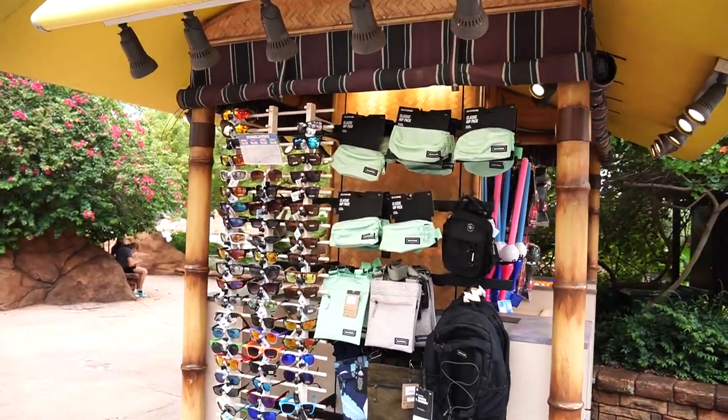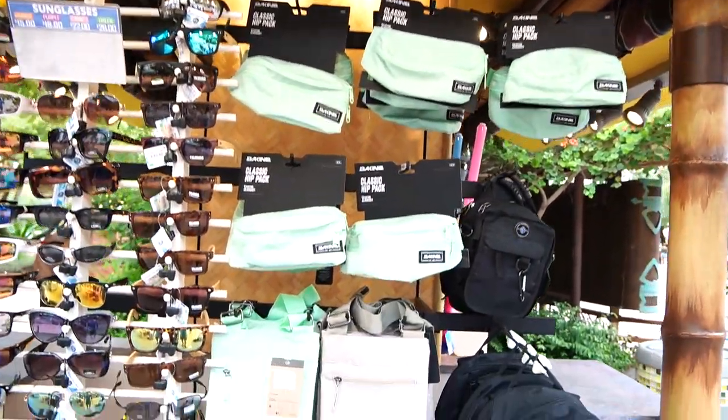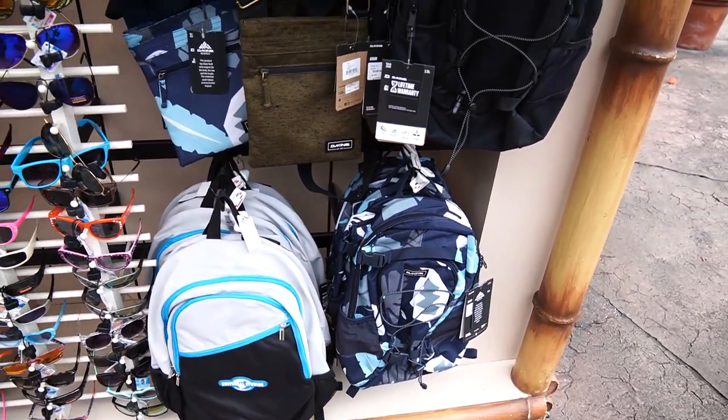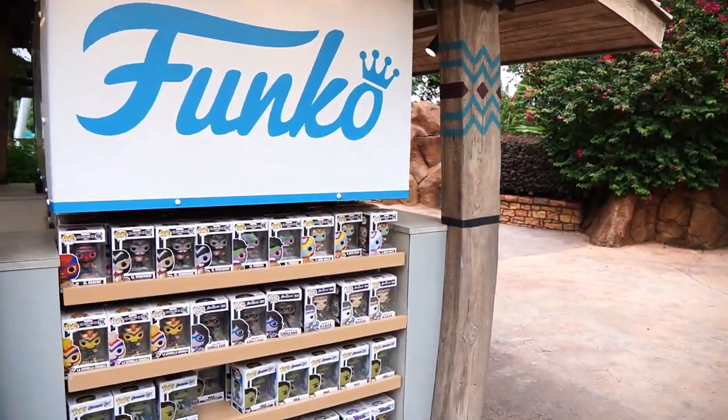I feel like I've never seen this before. They're selling hip packs from Dakine, and this is an over-the-shoulder purse. Then they have various Universal bags right next to these Dakine bags. This is just in the park, right across from the Starbucks. Also right next to that kiosk is a Funko kiosk.